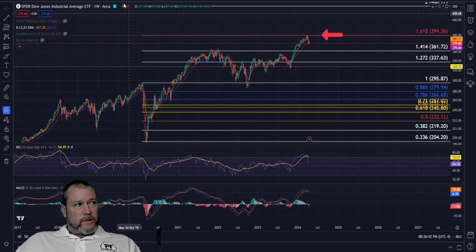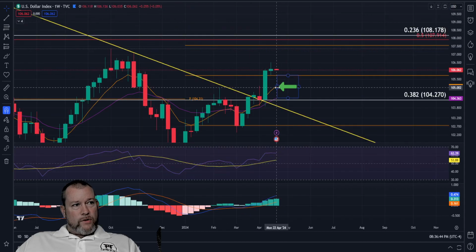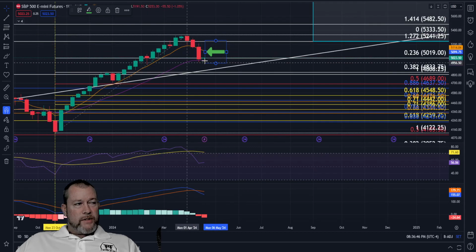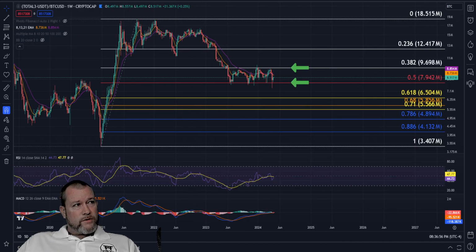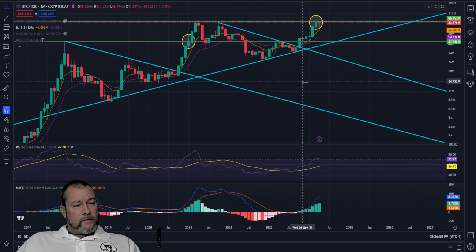So I do think that we're going to get a bounce this week. I think the dollar could fall, and I think equities can rise and give us a nice little bounce. When we look at crypto, it's kind of a different story, and so I'm going to start with this chart first before I go into the others.